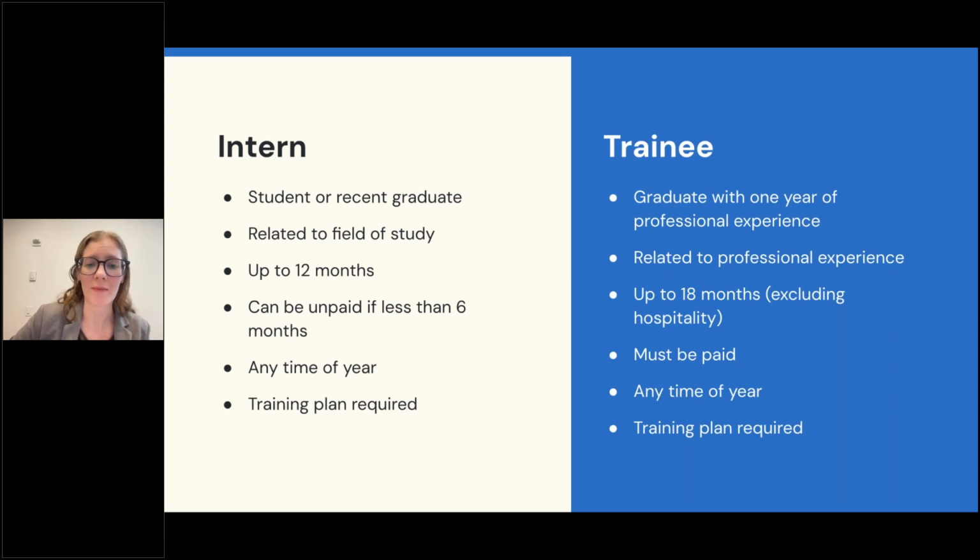The trainee program is for somebody who's already graduated and they have at least 1 year of professional experience. And the training program that they do does need to be directly related to the experience that they have. So if you have 1 year of experience in marketing and an academic degree, then you would be eligible to do a trainee program. And that training program would need to be in marketing.